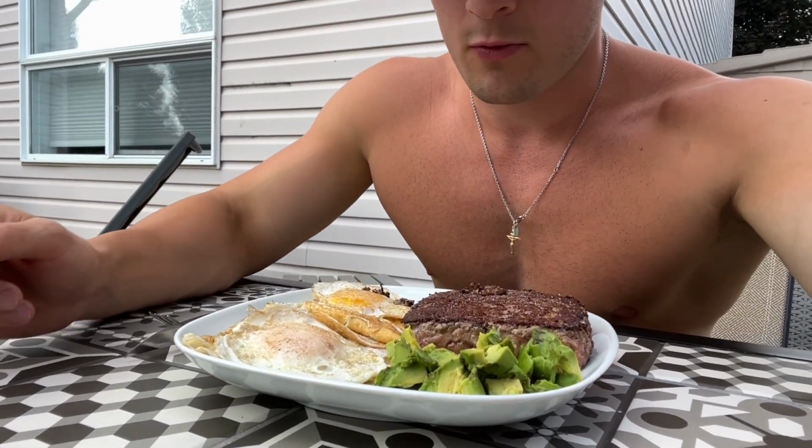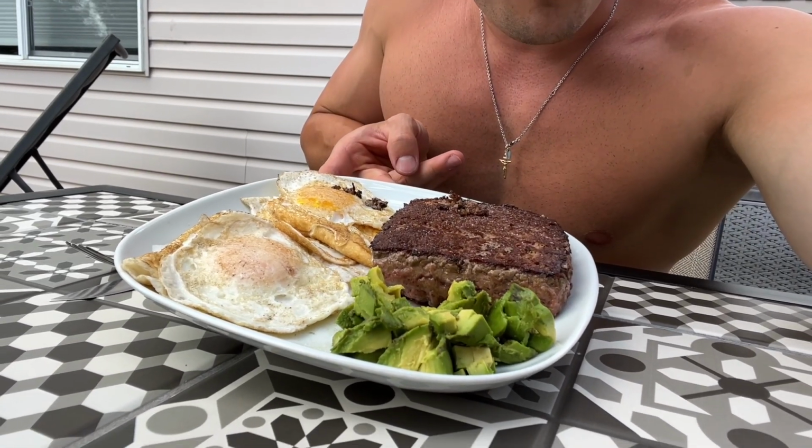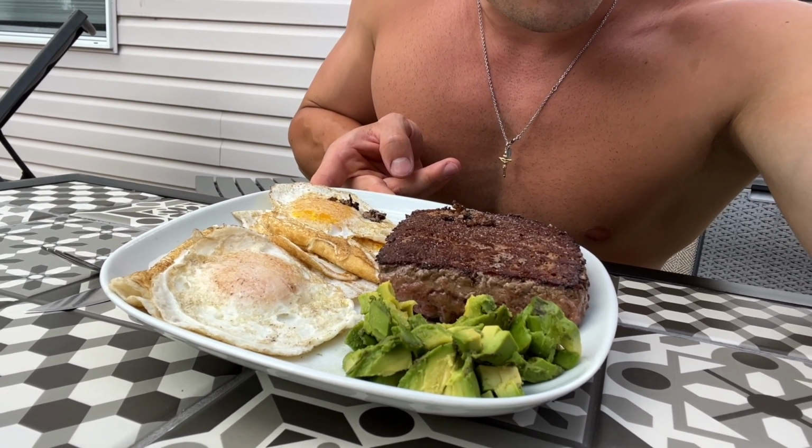Okay, here is what we're working with. The 1 pound grass-fed ground beef, 4 eggs cooked the same way as earlier, and an avocado. So I'll do a quick taste test here, see how this is. Judging from the way it looks, it's probably going to be kind of like a meatloaf. I don't know, we'll see when I cut in here.